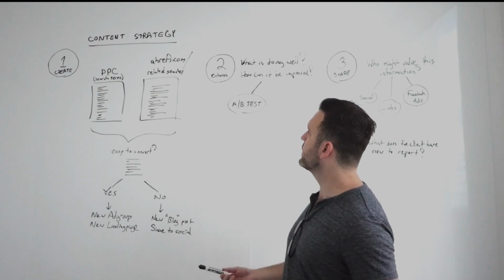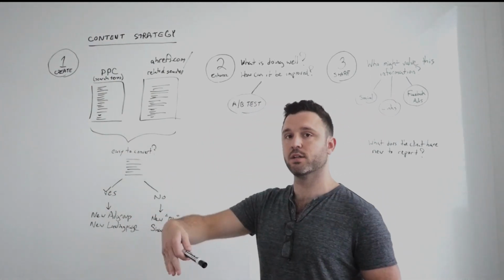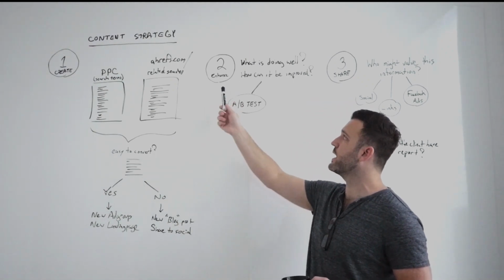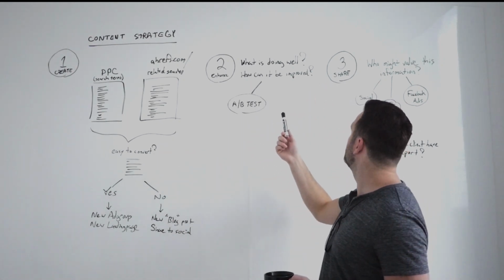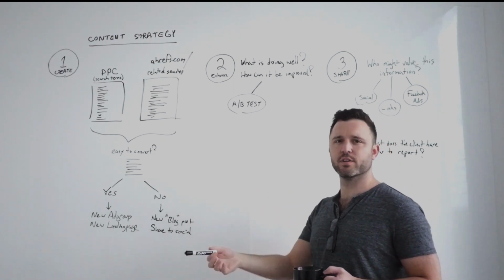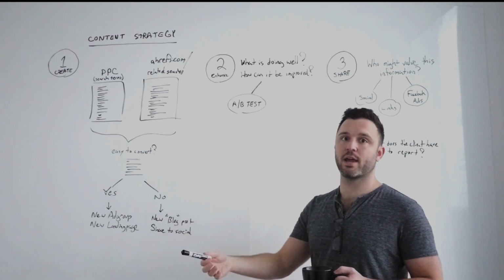So really this is broken down into three macro steps. First we have create. So this is creating new content on the website. The second thing we do is enhance. So that's typically enhancing existing content you already have based on what's working. And then thirdly, sharing. It's not just sharing in social media, but really asking yourself the question, who would value this content and how can I get this content into their hands?